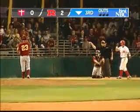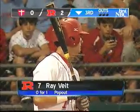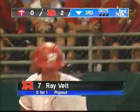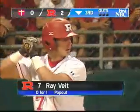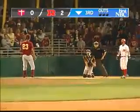Normally a bunt for Rummel, but not with Ray Veit up, their best hitter. Takes a strike call, and Veit popped to first his first time up there. Probably give him a chance to swing away here. He has 4 home runs on the year. Bunched him towards center. Veit took it away, and it's 1-1.